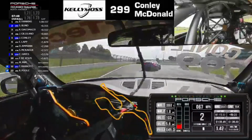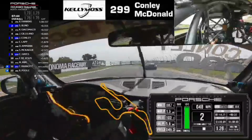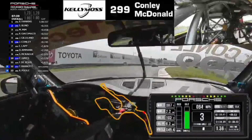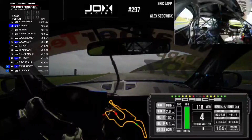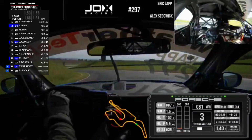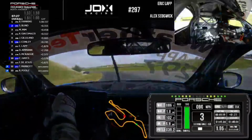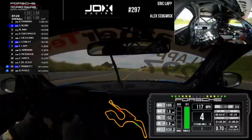Already halfway through this one, and Hankins still our quickest. It's about 0.3 of a second between himself and Scott Blinn, but remember, there's a difference in the classes between them. So Blinn going to be on the pole for his class. Mim is the one that wants to try and chase down Brannon. And back down the hill we go with Eric Lapp, who definitely could use some good results. He's had a bit of an up and down weekend so far, Joey.